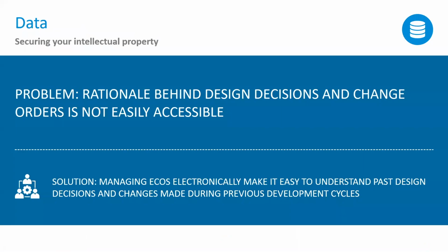Cool. So now that we've gone through that, let's go ahead and take a look at the second obstacle that a lot of people see, which is that the rationale behind your design decisions and your change orders are not easily accessible. We were talking about this before. ECOs, ECNs, some of those are done through paper. Those can get lost, hard to track.